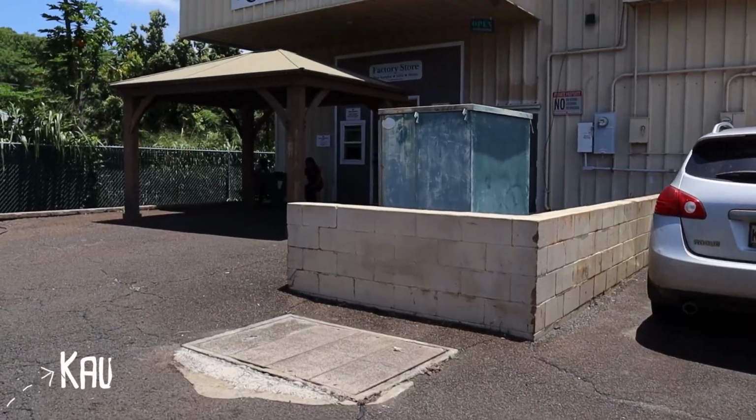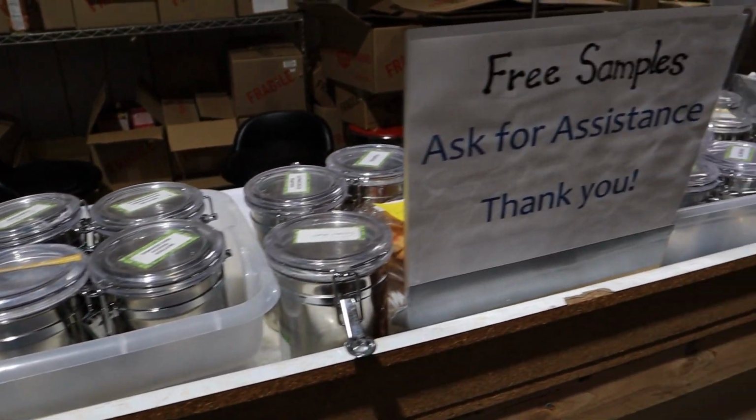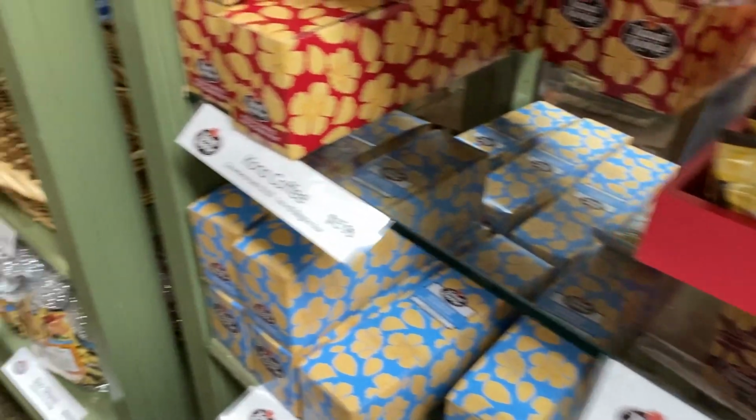Good deal. So we stopped at the Kauai Cookie Factory. I believe they sell them all over the island, probably on other islands too. But at the factory, you can go in and taste test lots of free samples. So we tried a few free samples, and then we went into the back. They had a little part where you can see all their products and buy stuff.